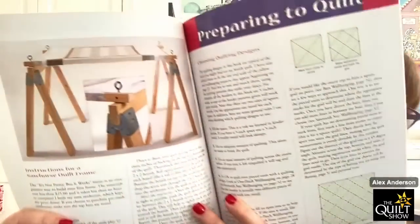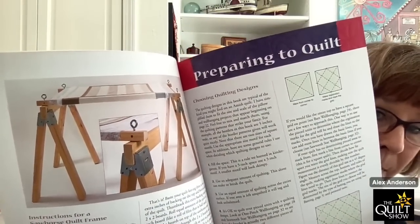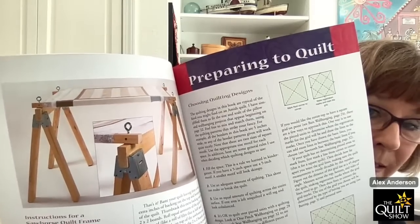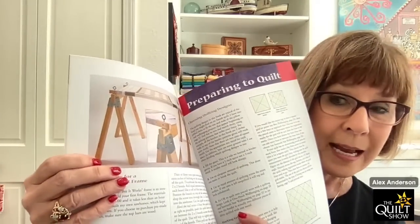he made me build a quilt frame to put in this book, and I did mine a little bit differently, and I decided to drill a hole in the crossbar on both sides, so it gave me a little more tension control. It's super easy. I built these sawhorses from scratch, and I would just recommend you buy pre-made ones. Just make sure they don't have plastic on top. You would want one with wood on top. So it's cheap, it works.